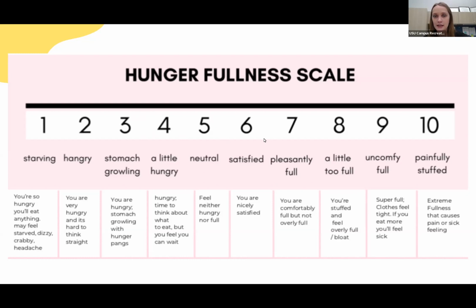So we want to, like I said, get to the 6 to 7 range. So we don't want to end at a 5. 5 is just like neutral. You're not hungry, but you're not full. You're just in between. We don't want to end here because then we might feel like, oh, in an hour I need to eat again because I didn't eat enough at the last meal. So we really want to identify that click, like our gas tank, at that 6 or 7. So you feel nicely satisfied, you're comfortably full, but you're not overly full.